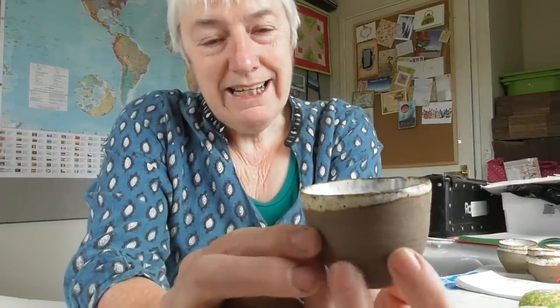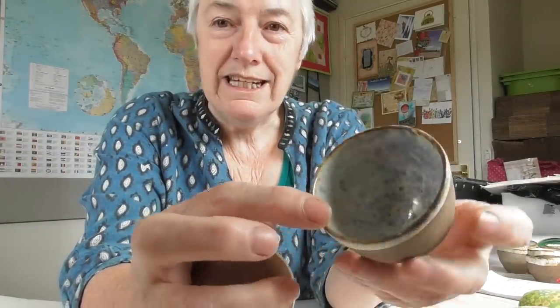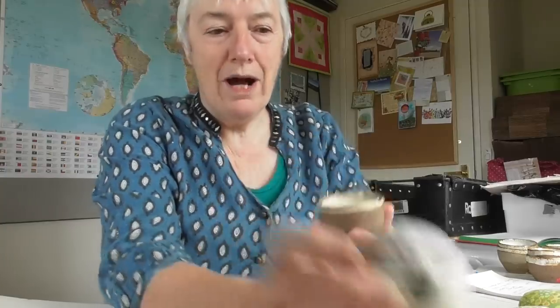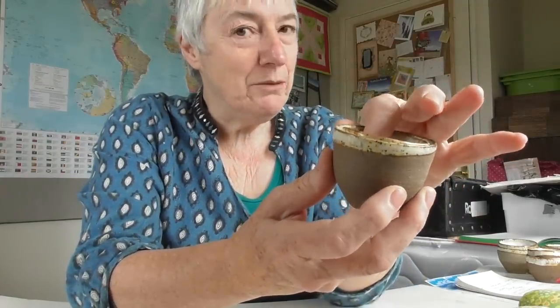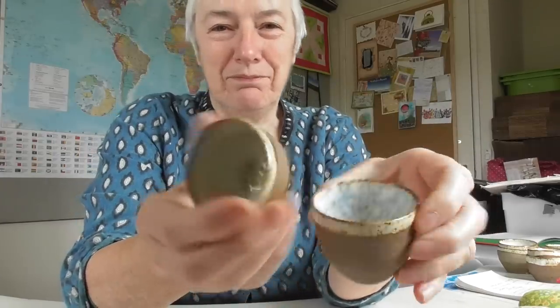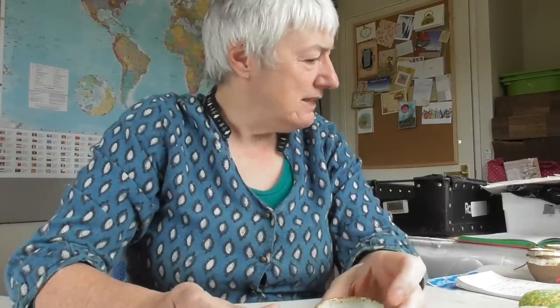Then they're put in the gas kiln, and the gas gives them this lovely toasty sort of brown rim. So whilst these are really crisp and bright and white, these are a little bit more rustic, shall we say? A little bit more earthenware-y. So there are lots of these now. I think, did I make 8?